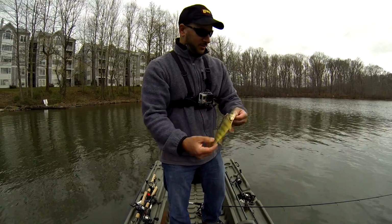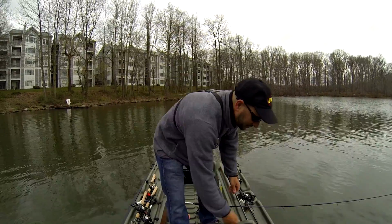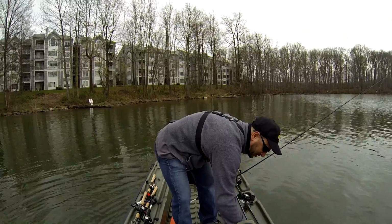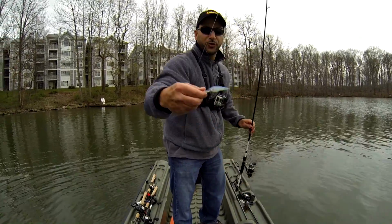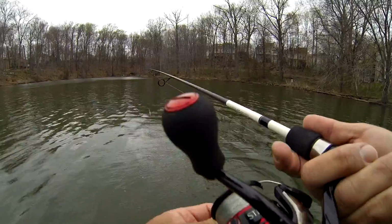So there we go. That's on that classic new routine, that finesse crankbait, that dual hardcore shad that I was fishing with in the last video. That pro blue color. Great little bait, multi-species killer.